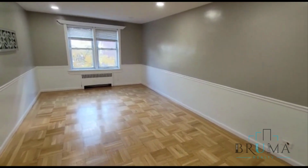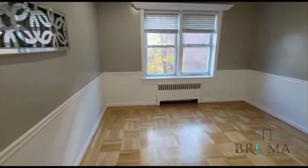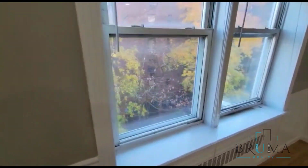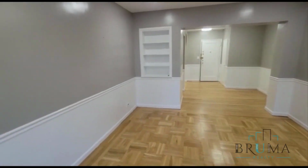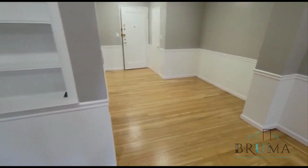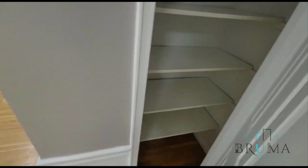This is our living space. Big, bright living space. Some greenery right outside your window. Hardwood floors throughout. Built-in bookshelves over here. Another pantry.